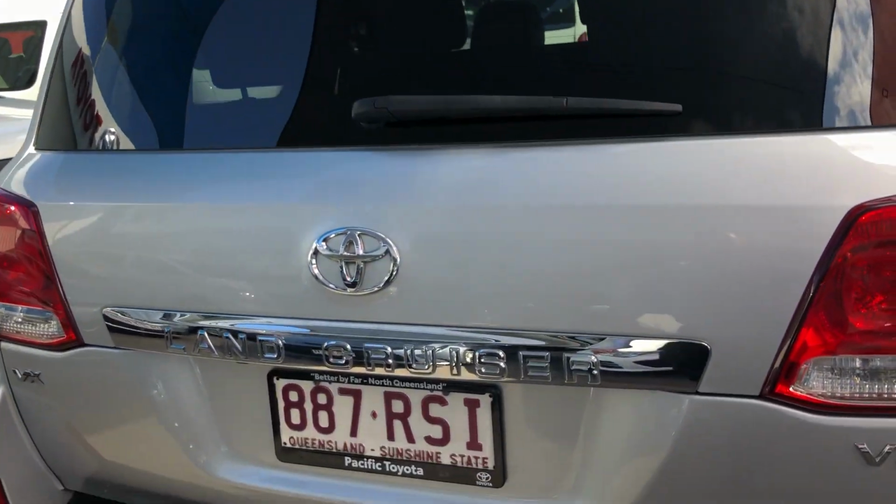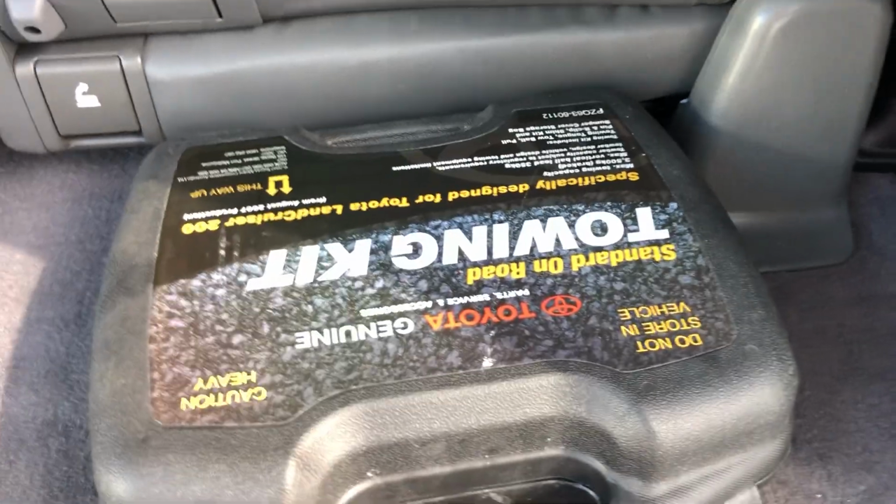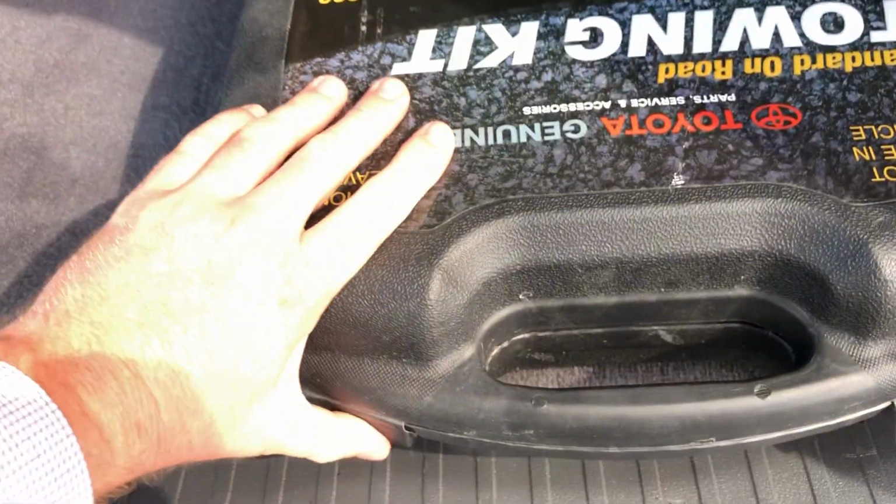Got all that through there. I'm going to open up the boot. Oh, there's your tow kit, so it does come with the towing mount in it, which is handy. So that's all that there.